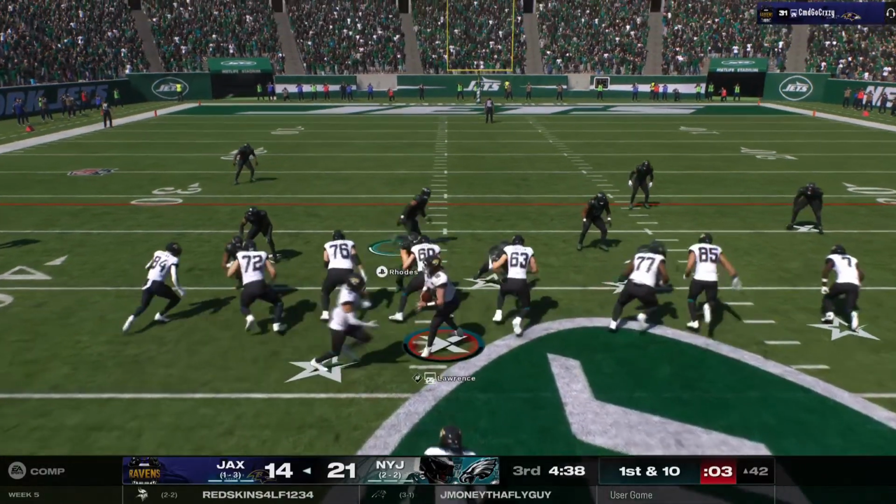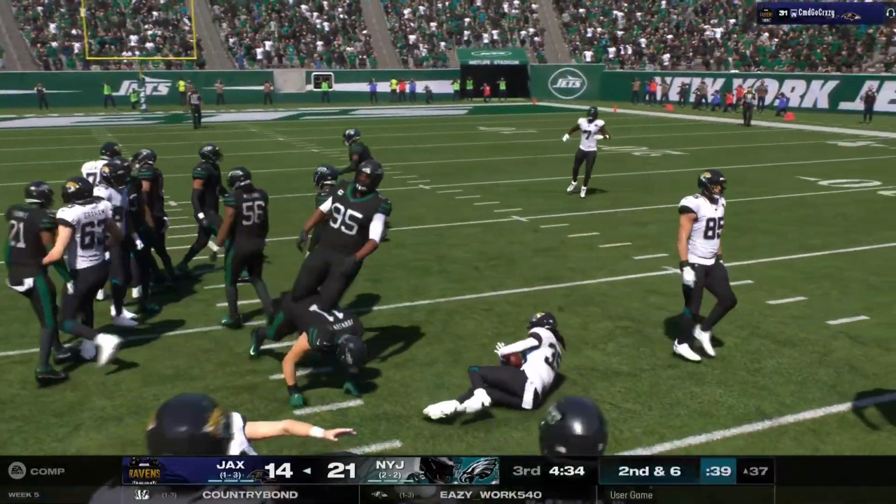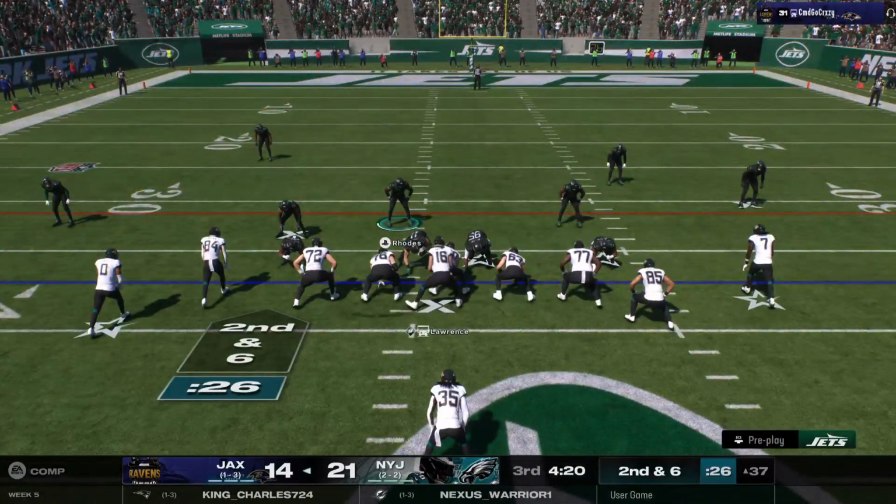Davis heading in motion. Up the middle they go, and he'll manage to bring this down to about the 37. That's Jermaine Johnson there on the stop.